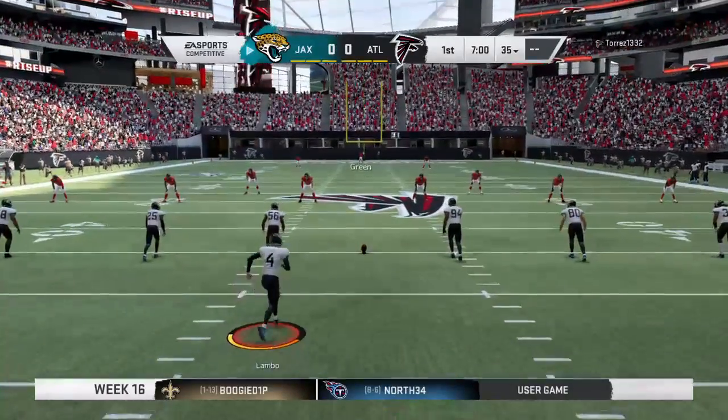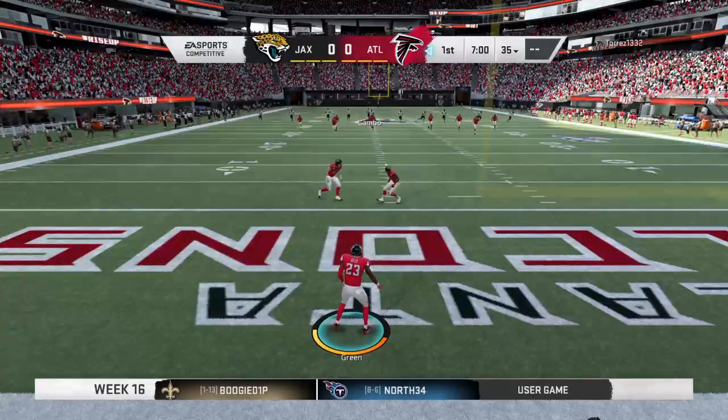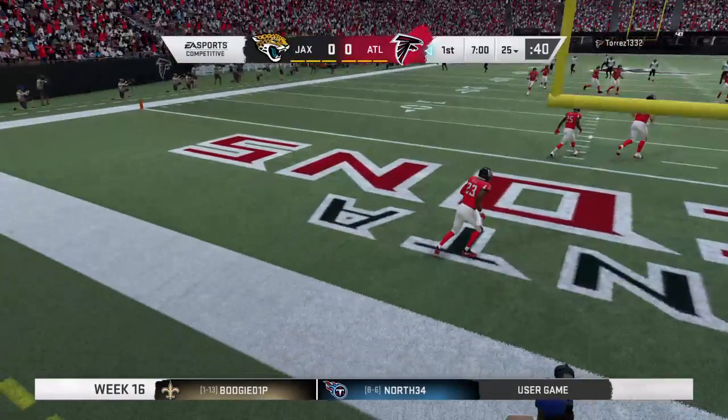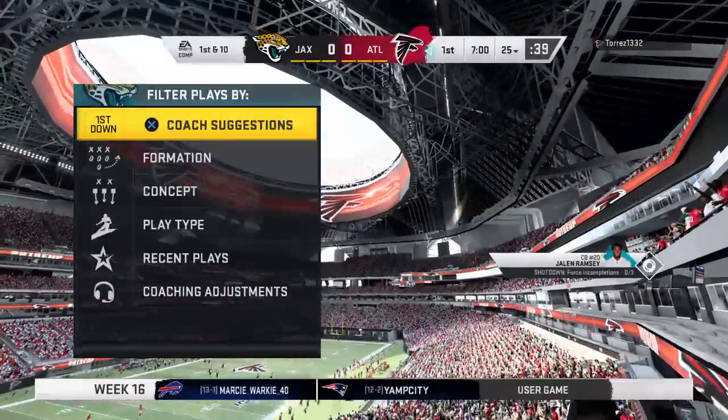The holiday season is upon us. We've got the gift of the NFL as we're underway here in Week 16. And this will not be returnable. It's out of the back of the end zone for a touchback.